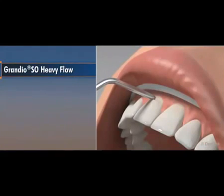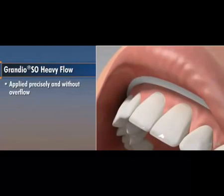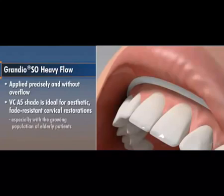GrandioSO Heavy Flow can be applied precisely and without overflow, and the VCA5 shade enables you to create aesthetic, fade-resistant cervical restorations, especially with the growing population of elderly patients.